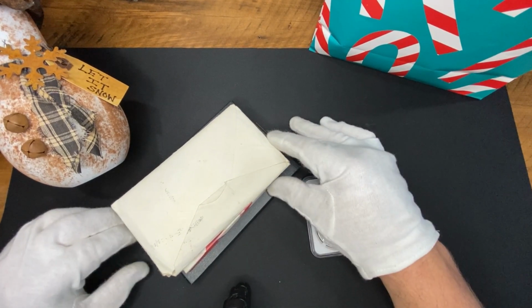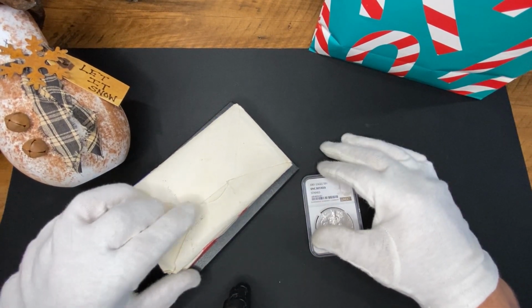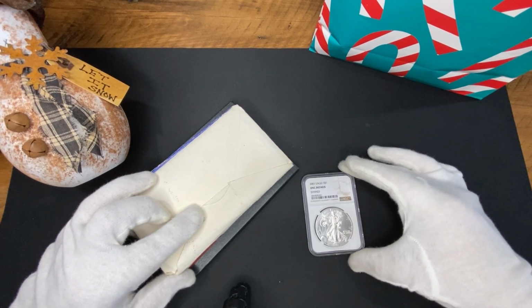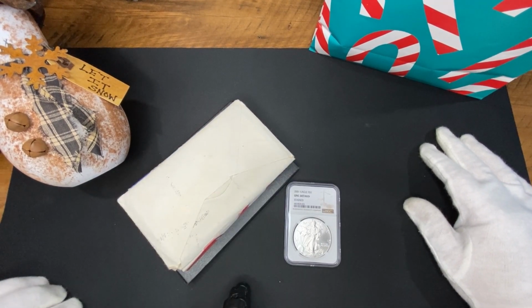Went to a nice coin show in Gallatin, Tennessee. Got some cool stuff. We'll talk about it when we get back. Got some good words from a good dealer down there. We'll talk about this coin. A lot of stuff to go over. So we'll be right back.